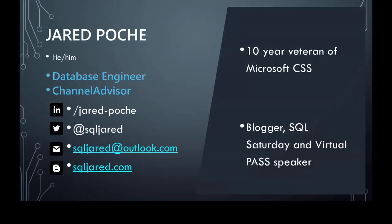A bit about me. I'm a database engineer. I've been working with Channel Advisor for the last 4 years. I started working with SQL Server in 2002. At that point, I was a community college instructor, and I basically taught certification classes. I did that for a few years, and then I like to say I worked for a little company called Microsoft for a decade or so, and I was working in customer support for them.